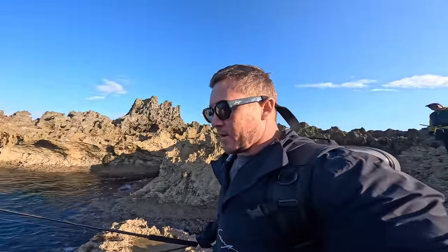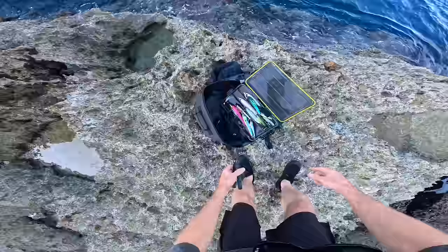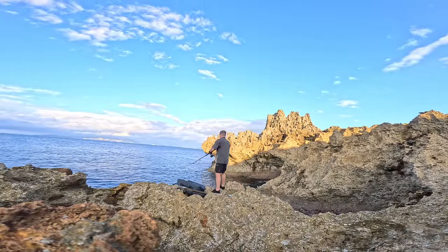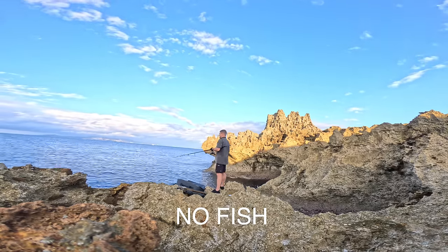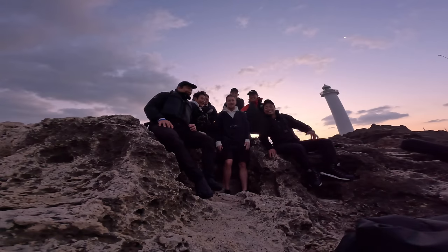Taru and I have one more spot for the day. Can't see any bait at the moment. Ganbatte ne. I think we're just getting to the spot. It's very, very windy today. Ichi ni san.